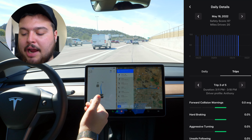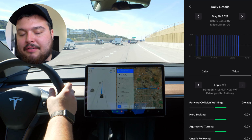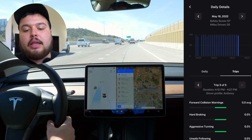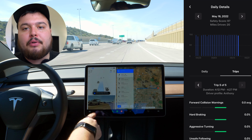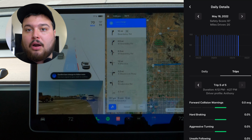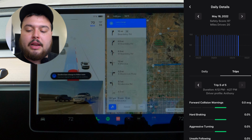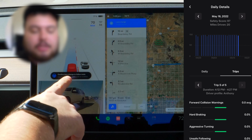And then I did more driving throughout the day, and that bumped my score up to a 97 overall for that day. Even if you have a bad drive and you get a really bad score, if you have time, you can go out and drive more and fix your daily score so that your overall score isn't impacted. So that's just a little tip.